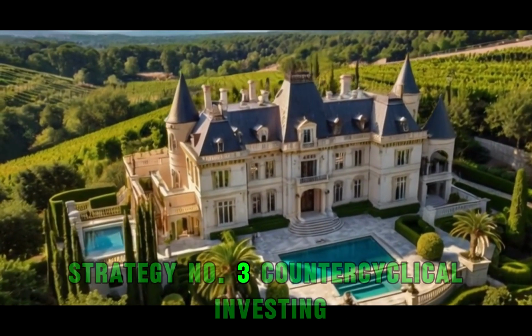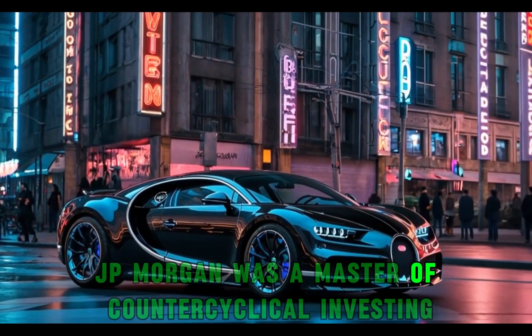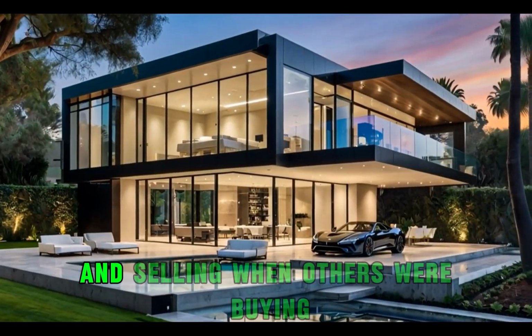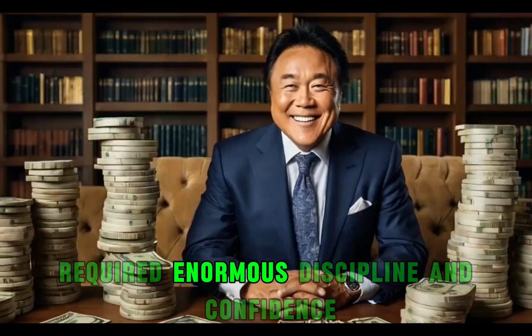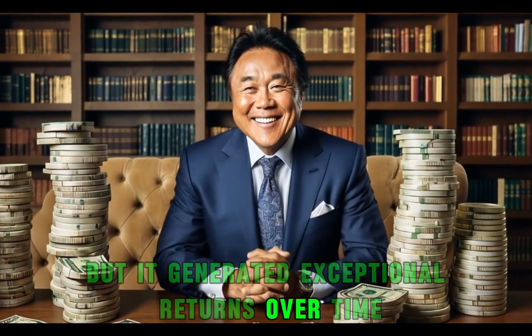Strategy number 3, countercyclical investing. J.P. Morgan was a master of countercyclical investing, buying when others were selling and selling when others were buying. This contrarian approach required enormous discipline and confidence, but it generated exceptional returns over time.